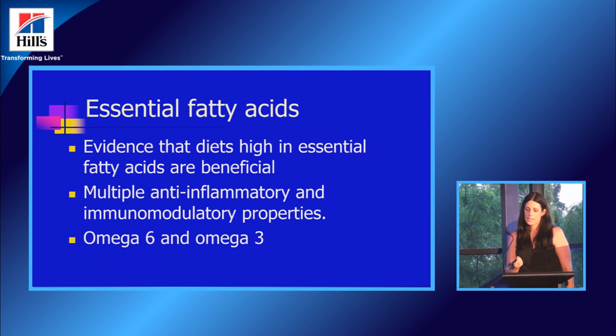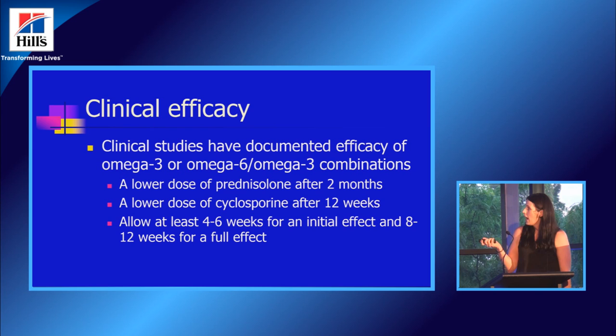And then essential fatty acids. So this is something that hopefully we're all starting to use a little bit more. So diets that are high in fatty acids not only have anti-inflammatory but also immunomodulatory properties, and the two fatty acids that we use most commonly are omega-6s and 3s. So in some research that has been done using omega-3 or omega-3 and 6 combinations, they've actually shown that using those we can potentially get away with a lower dose of steroids or a lower dose of cyclosporine.